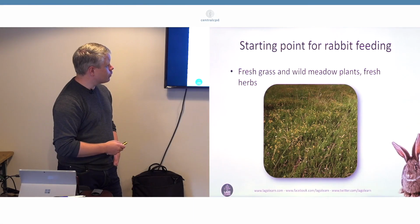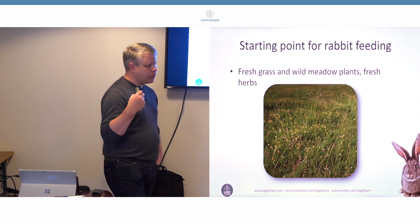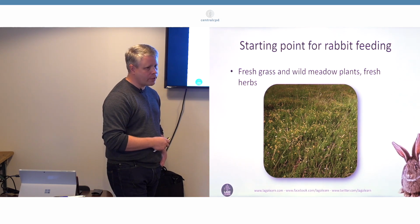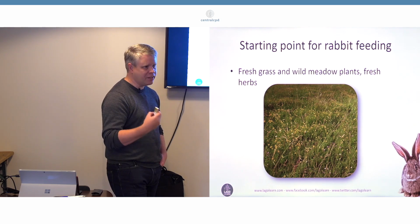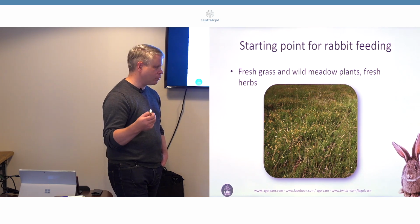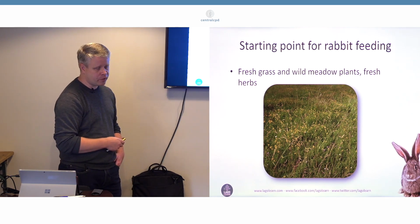So, fresh grass, fresh wild meadow plants, fresh herbs, all wonderful. Please, please, please bear in mind we do have RHD2 all the way across the country now. It's very, very stable outside a dead rabbit. It can stay there for a great deal longer than the rabbit carcass will stay there. So if you are going to pick wild plants or wild grass from areas where there are wild rabbits, there will be RHD2 kicking around.